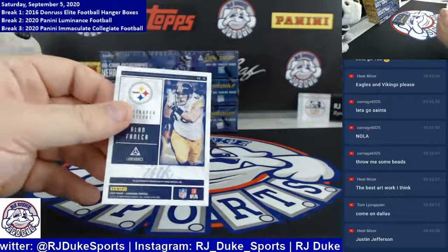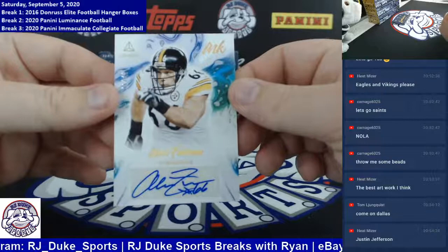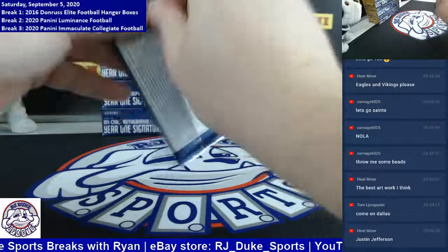Steelers. Get the Steelers on the board with an Allen Fanica. Numbered to 49 on sticker auto. Strong lineman there. Allen Fanica going out to Pittsburgh. Last pack here of box number one.